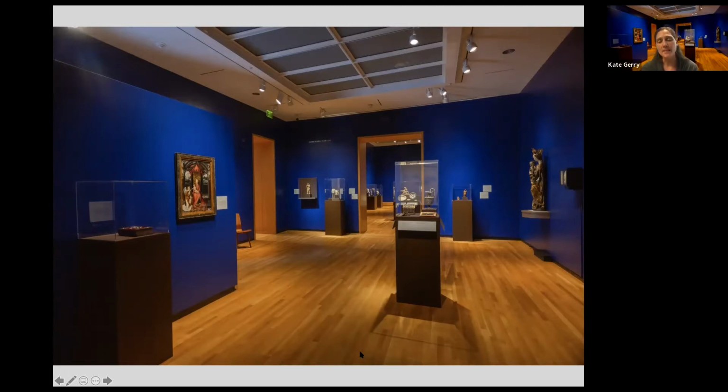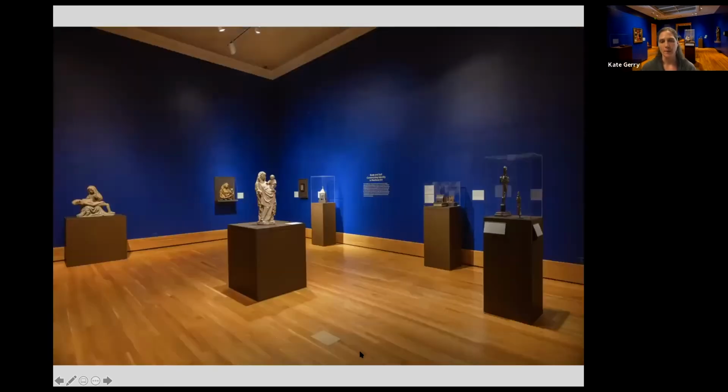In the meantime, I'm really grateful to have platforms like this to share the exhibition with people and to make this a little bit more public. Here's another view of some of the works that are installed in the galleries right now.